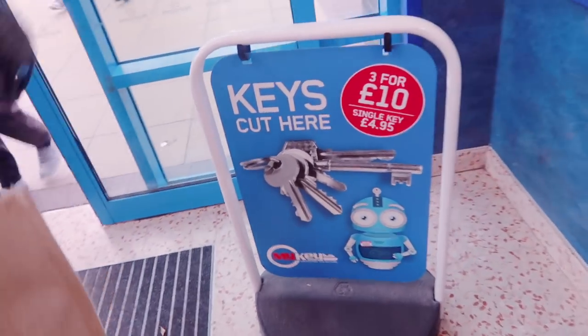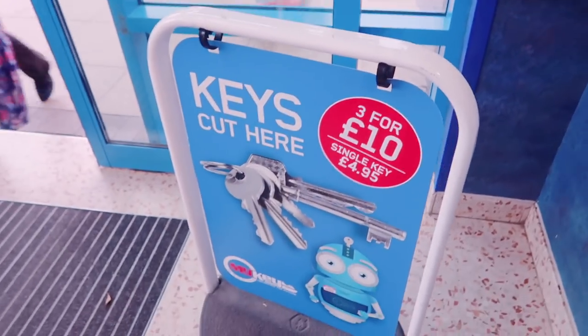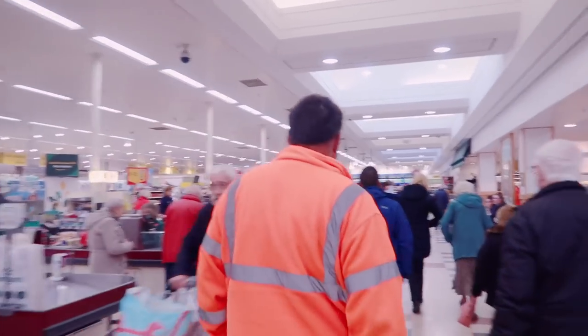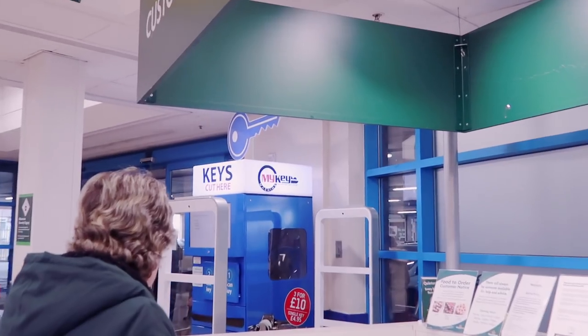Keys cut here, 3 for 10, but where do I put it? Where do I go? Let's try and find it. Oh, this shop reminds me so much of my student days. So the reason I'm getting a key cut is for Mike, so he has a set of keys for when I'm in Florida. I found it, it's over here.